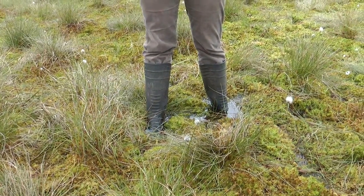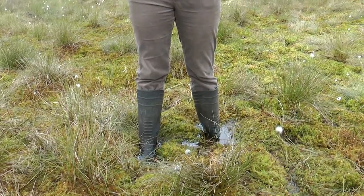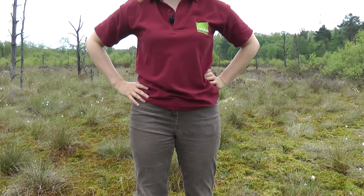Believe it or not, I'm walking on water. I am standing precariously on top of an underground lake that is as much as 13 metres deep in places. Keeping it out of sight is a carpet of floating peat beneath my feet, which is formed in places from as little as 10 centimetres up to 3 metres thick.